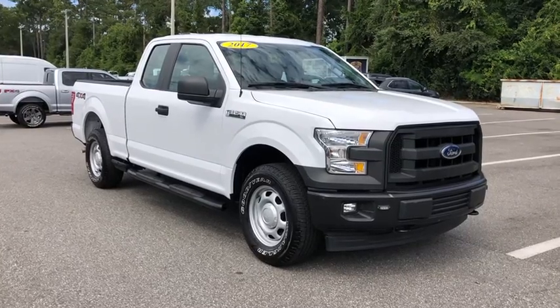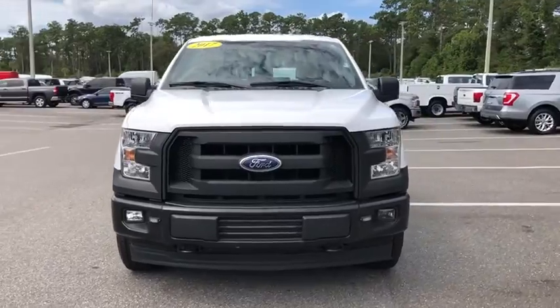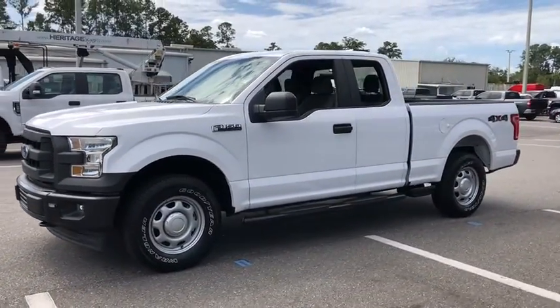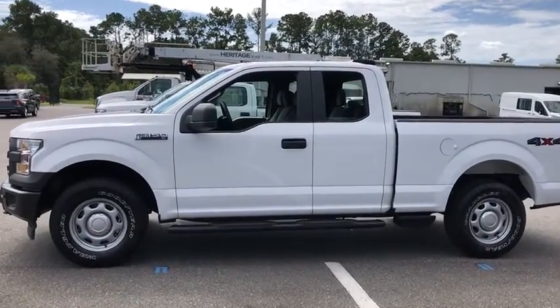Stop by and take a look at the 2017 Ford F-150. A Ford F-150 knows how to handle any situation. It's built to follow orders, no whining. This vehicle has less than 8,000 miles.